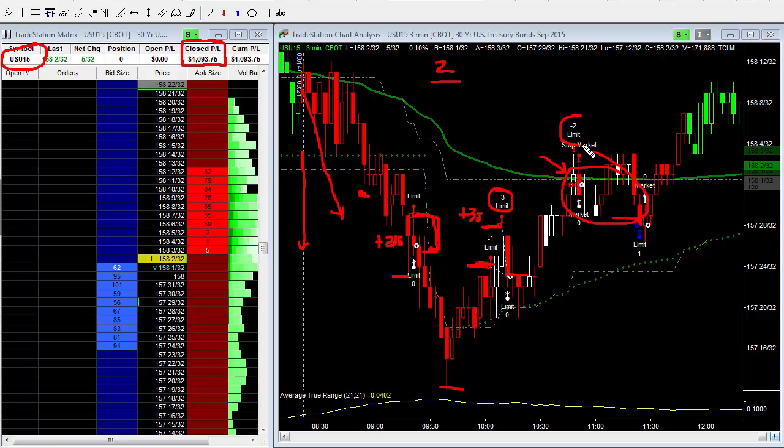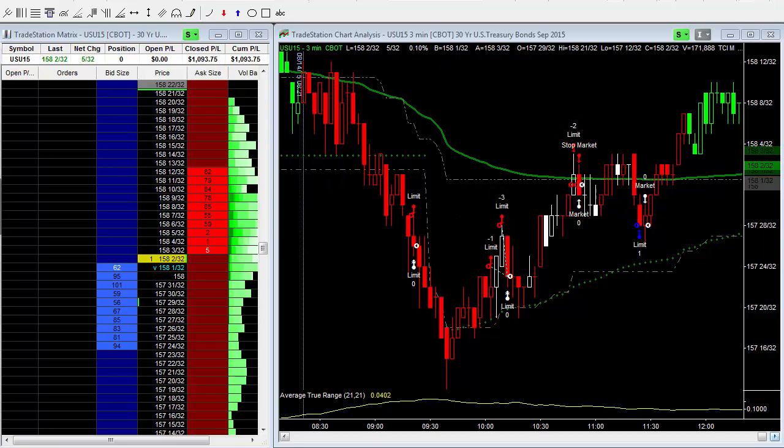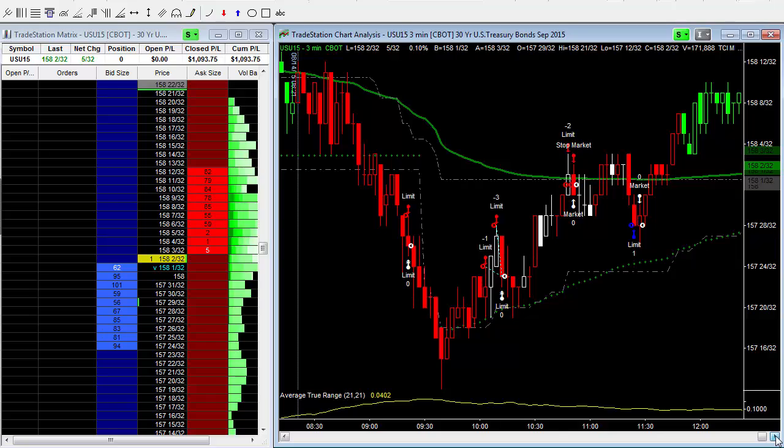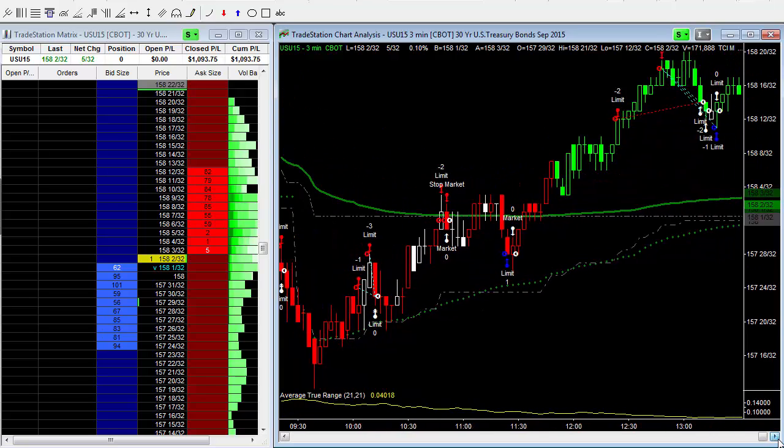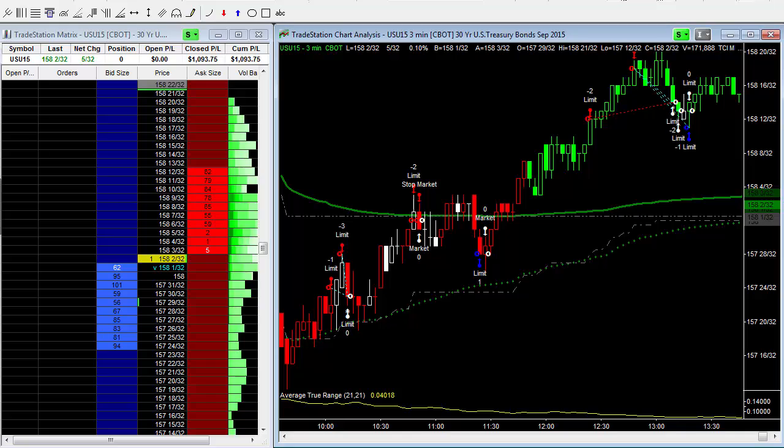As you can see, we were short 2. All right, let me move this forward a little bit. And again, these are all anywhere from 3 to 5 tick trades. Each tick is worth $31.25. So if you're trading 2, each minimum price fluctuation is $62.50. And then the market really rallied. And I knew we would get a pullback.